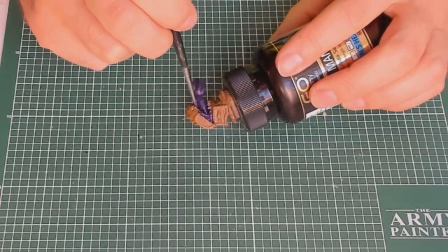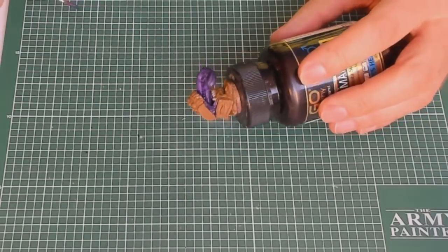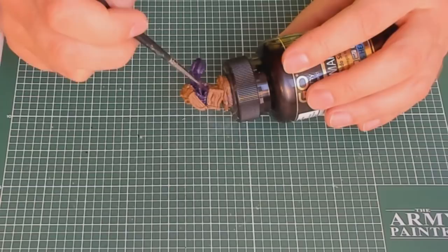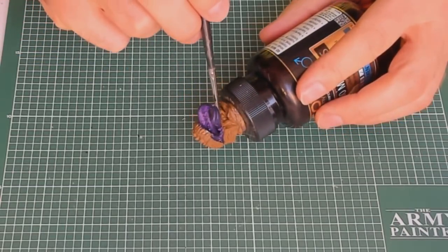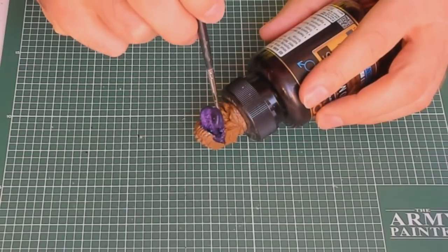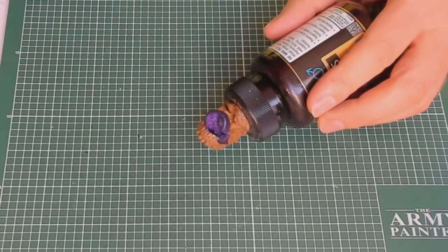Okay, so I'm not going to be able to paint that in there so easily, and that isn't going to go in the mouth either very easily. Okay, so I'm just going to paint straight over the teeth really quickly and get part of the gum, and I'll come back and do the white later.